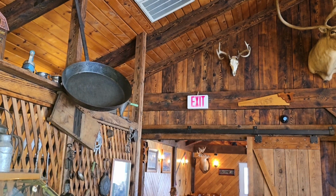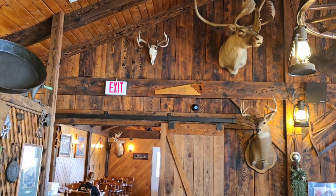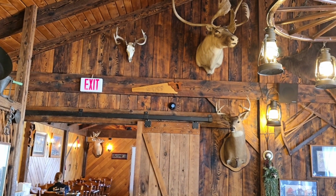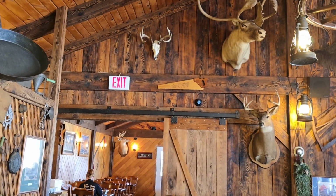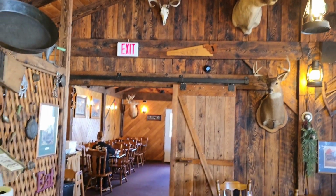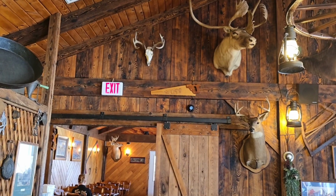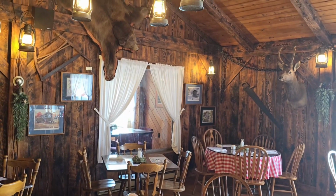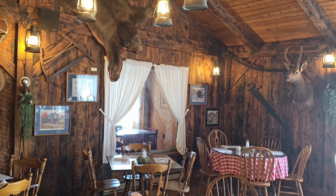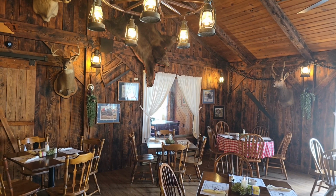But as you can see, we've got a lot of taxidermy. Love these big wheels that are the lighting fixtures.